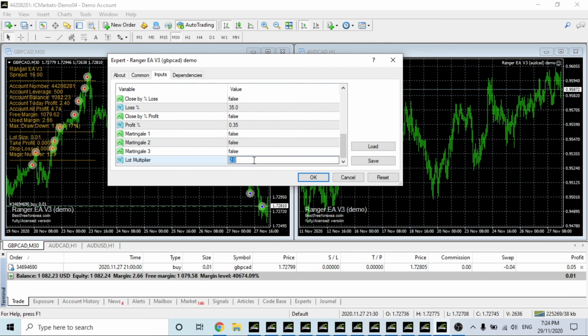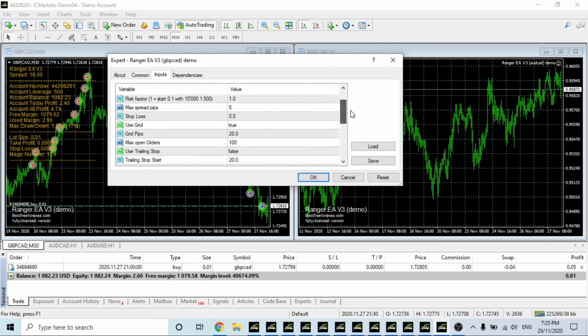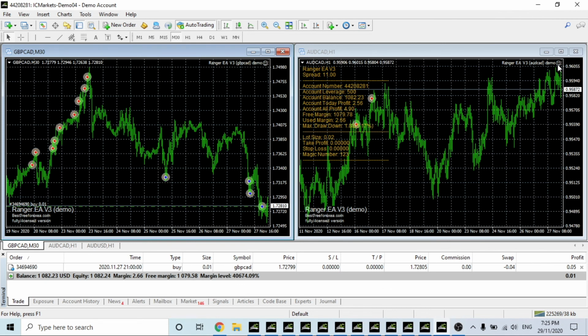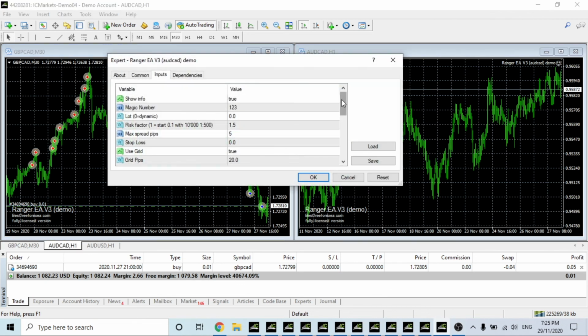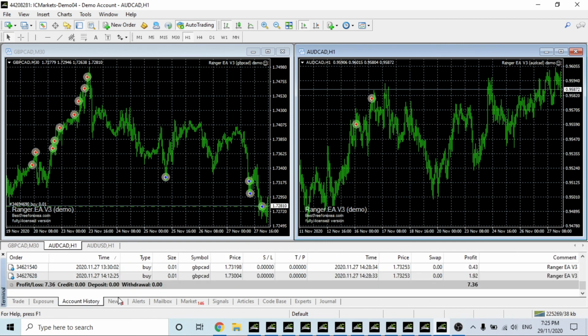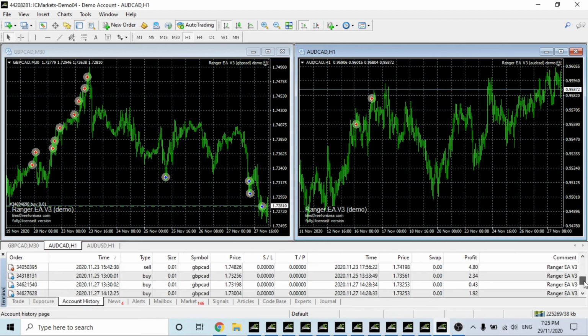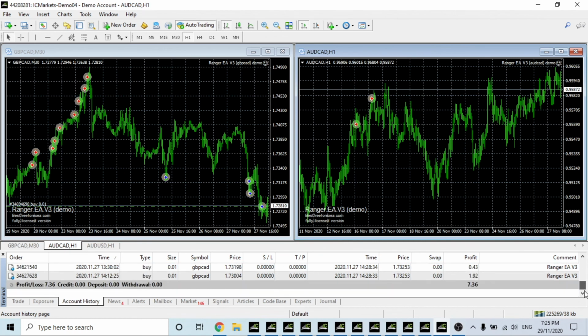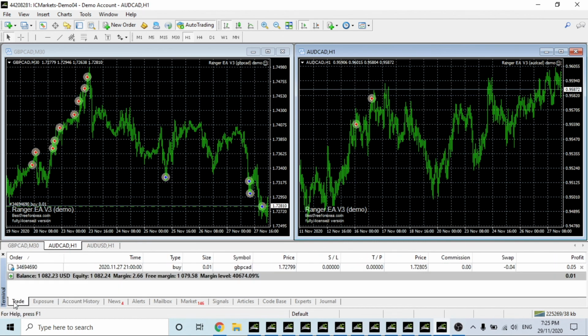The lot multiplier is at 2. But yeah, I think Marty is off for recovery for this, and you can also do it for my EA as well. Oh, martingale 3 is on here. Okay. Interesting. Which is why we had those losses. Interesting. Okay. Right, yeah, $7.36.